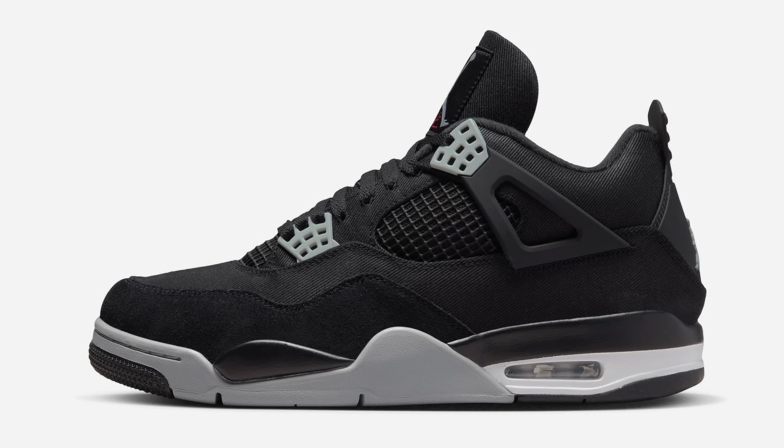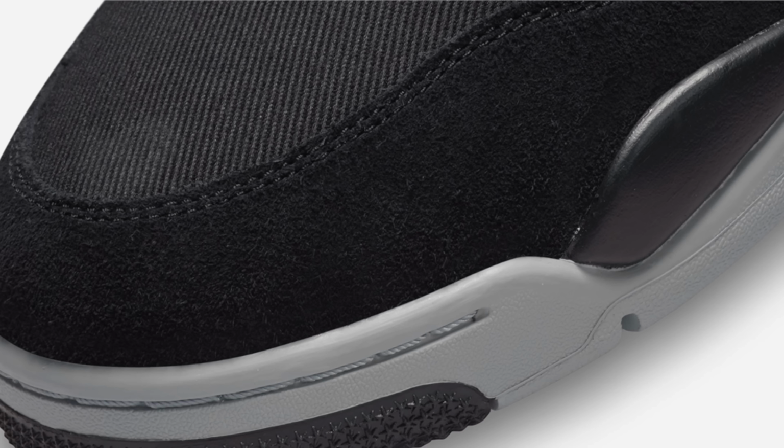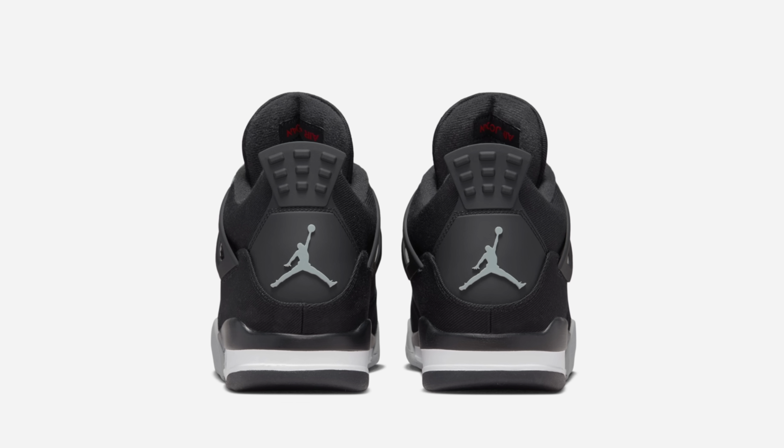I think this all black look is very, very clean, and while yes, even though the main material used on this shoe is canvas, the fact that it's black means that you can actually wear it and stain it and you won't ever see it. Plus, you can't really ever go wrong with a pair of black Air Jordan 4s, and because they used canvas on the upper instead of leather, it's a very matte looking shoe, which I actually really like.